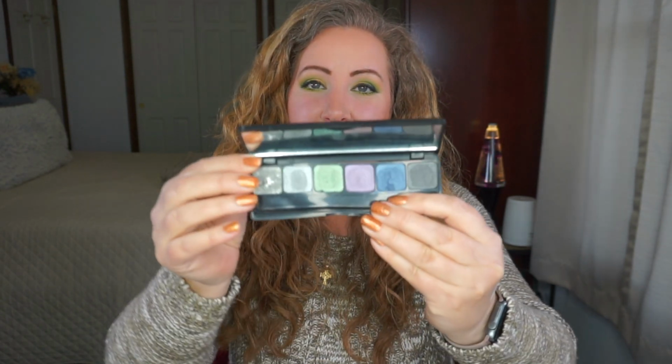I've got a few e.l.f. palettes here. This is the Prism eyeshadow palette. This was the smoke one. This one is beat up, which is part of why I want it out.